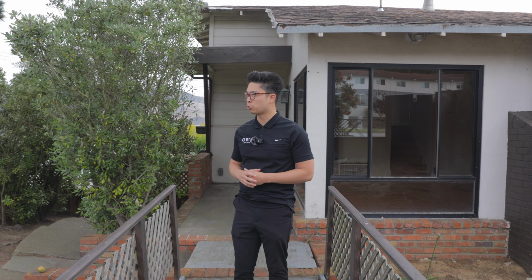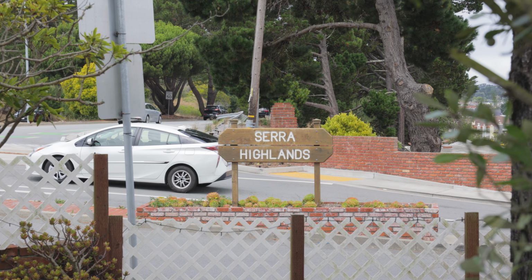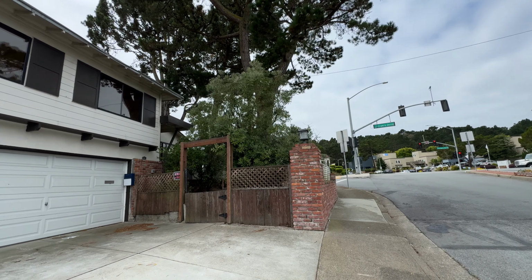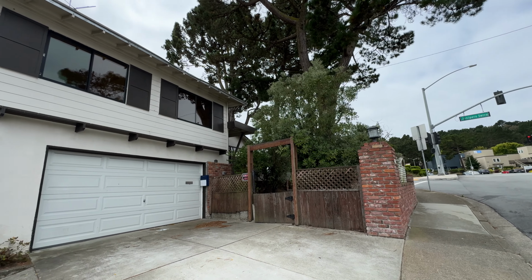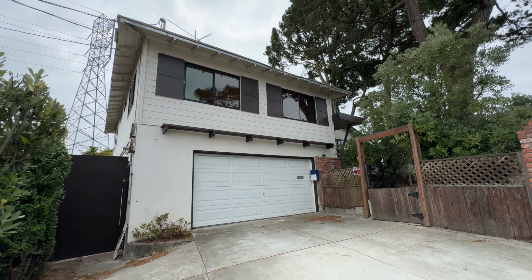All right guys, so this is the third and final home that we're gonna be touring today. It is actually in the Serra Highlands Buri neighborhood. One of the most sought after neighborhoods in South San Francisco. And this house behind me is 1,700 square feet of living space, a 3 bedroom, 2 bath. Now, how does it fit within our $1 million and under price range? Well, wait till you see it because it's a bit of a fixer that needs a little bit of work. But there's a lot of opportunity that comes with the home because it's so big.